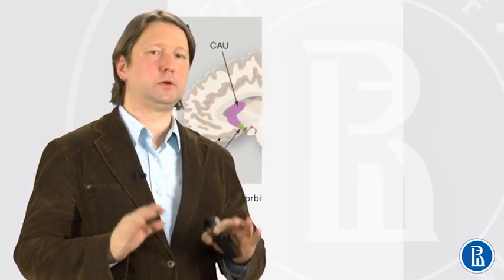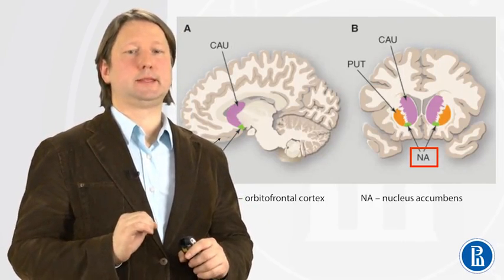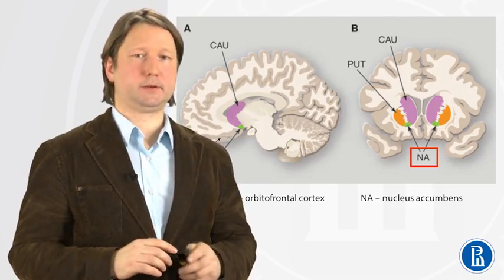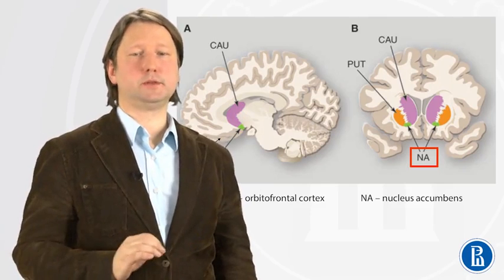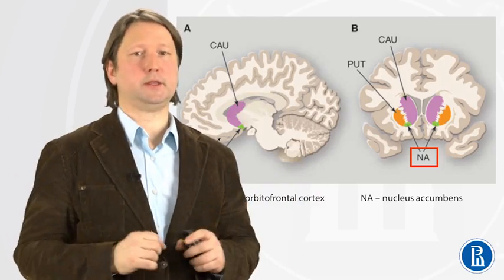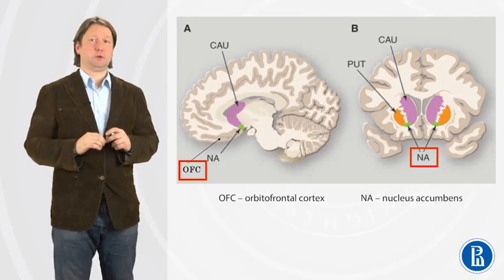Okay, so let's discuss the functional role of the nucleus accumbens, a particular area that gets a lot of dopamine and plays a critical role in decision making. This region is quite often called the pleasure center of the brain in the popular literature. It's a critical region for the valuation process.